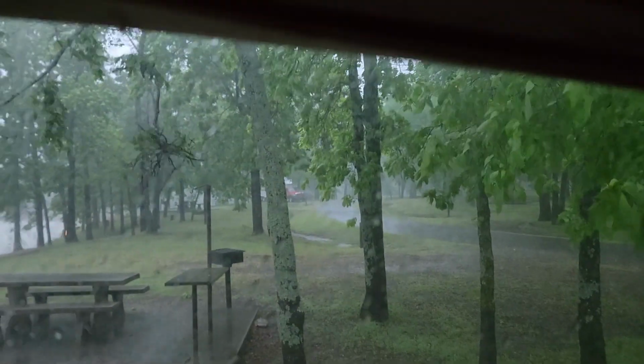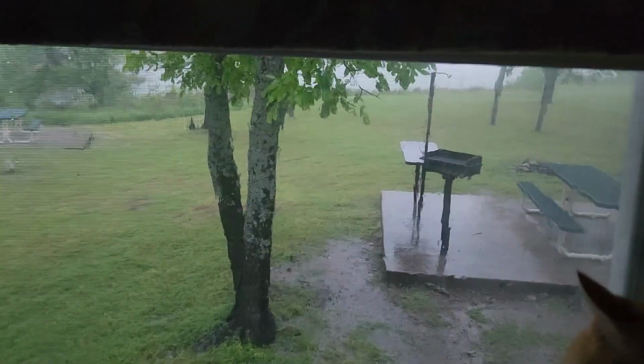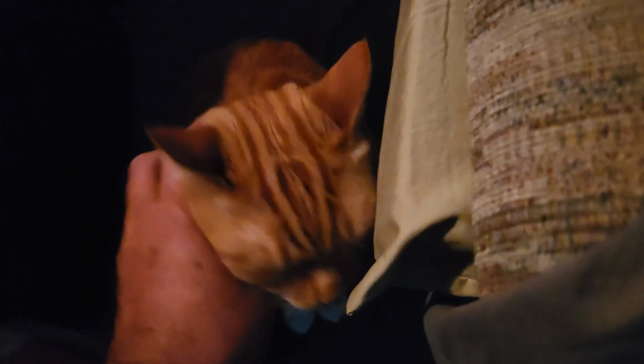Looks like our neighbors are still there. And there you go. Yeah, that is some good rain. What do you think, Pop? More than you bargained for? The ears tell all. Her ears are half-mast. And Mr. Archie is up here too. He's kind of, hey, Dad, what's going on, Dad? What's going on? Good boy.